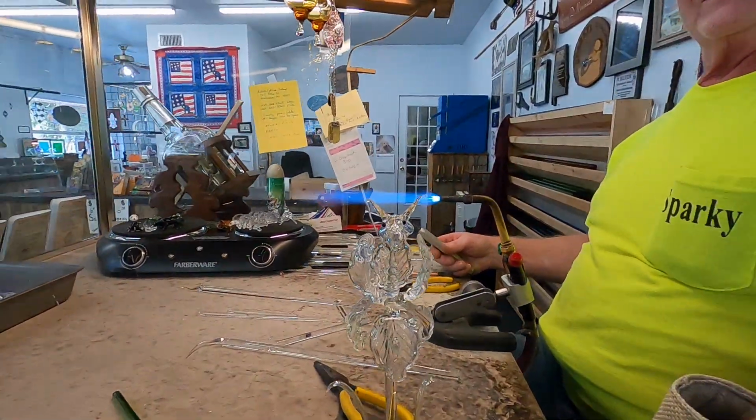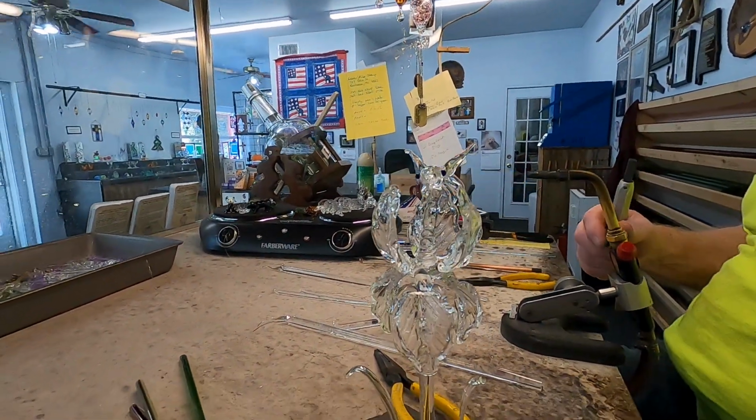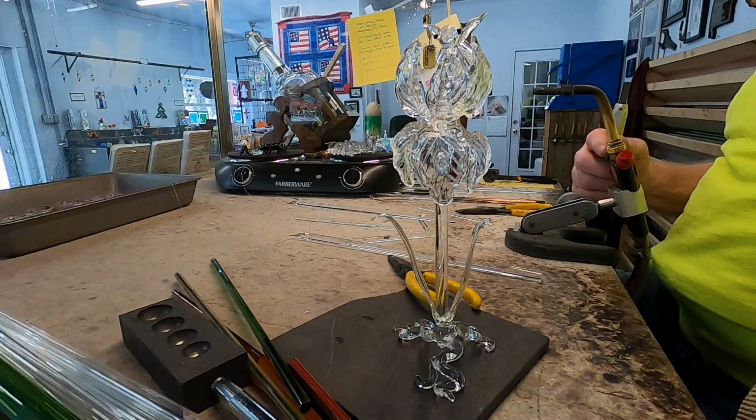My iris with a hummingbird on it. Nothing to it.